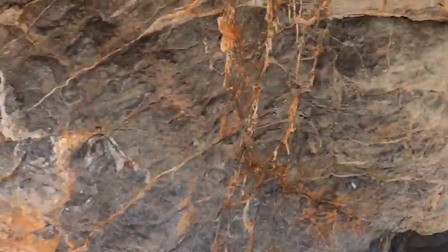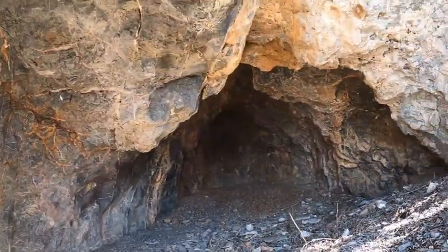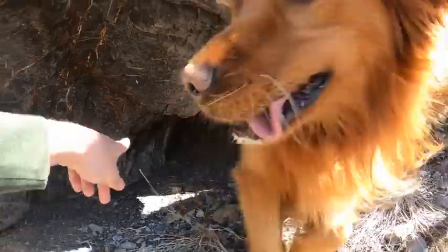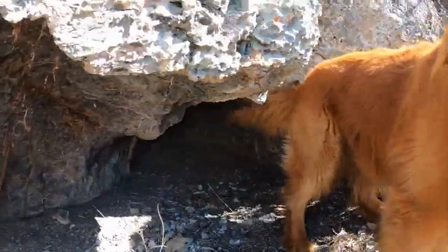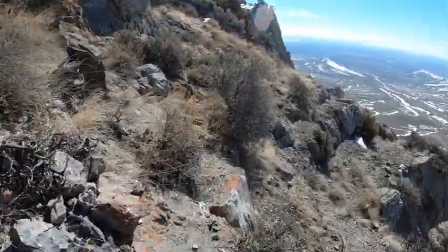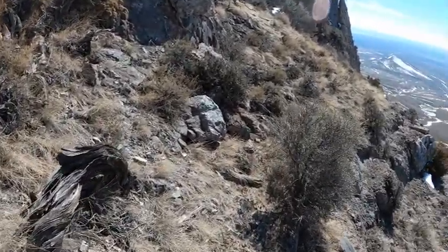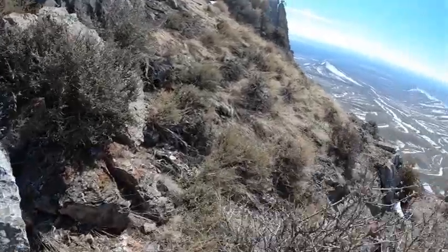Kind of cool. Look at the different colors. Ender, go in there. Go on, go get it. Get back there. Pretty cool. All right, let's go find another horn. All right, let's see if I can find that other shed. It's over here somewhere. Come here, Ender.